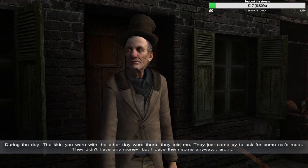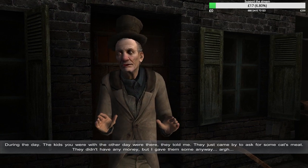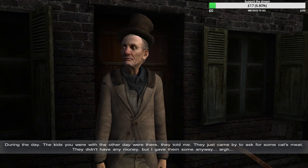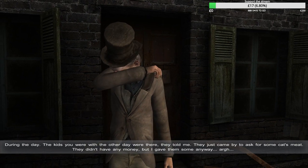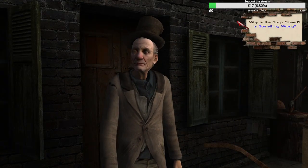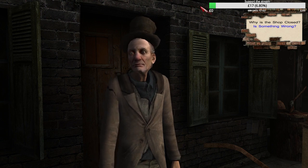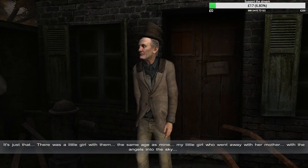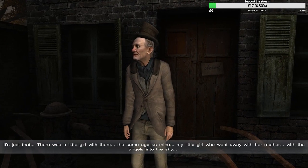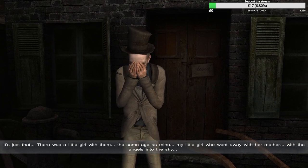The kids you were with the other day were there, they told me. They just came by to ask for some cat's meat. They didn't have any money, but I gave them some anyway. What's that meant to mean? Is something wrong? It's just that there was a little girl with them, the same age as mine. My little girl who went away with her mother.